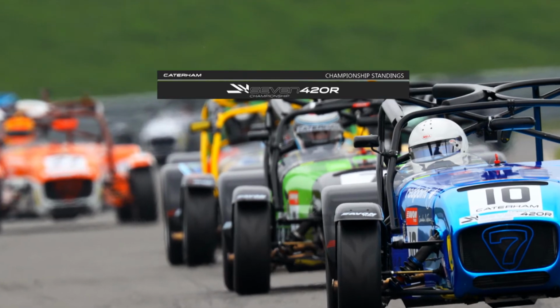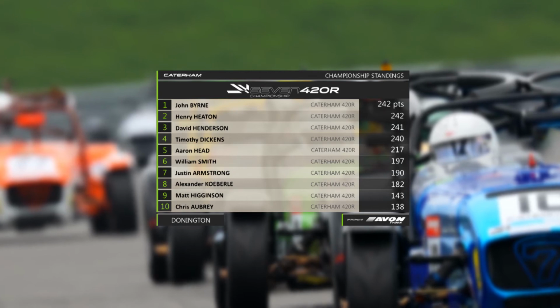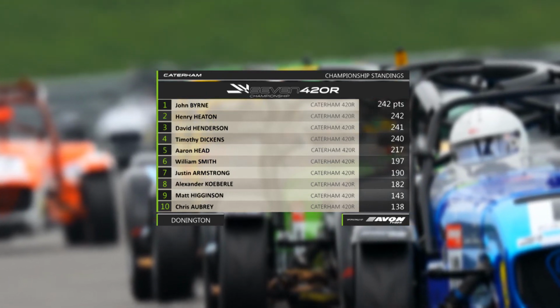Well, John Byrne and Henry Heaton arrived at Donington Park tied on points, and they leave tied on points now for the championship lead after Byrne won race 2. The top 4, though, are covered by 2 points with just 2 races to go.